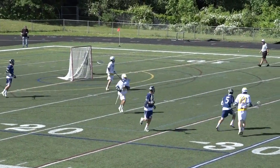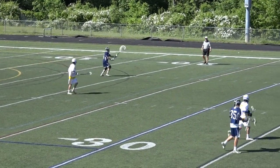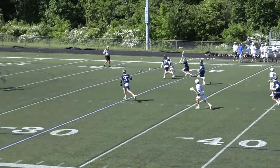Victor Gambroni, the freshman left-hander. Only started playing goalie at the end of last season on the youth program, coached by Coach Sam Chambers. And he's done very well for a freshman, especially one that just started playing goalie at the end of his 8th grade year.